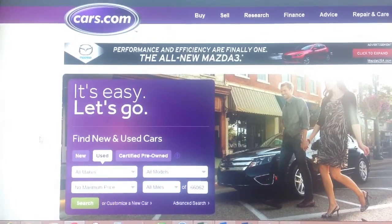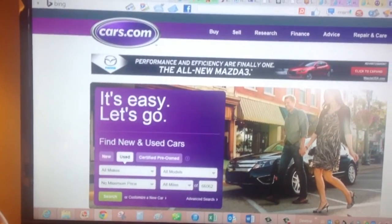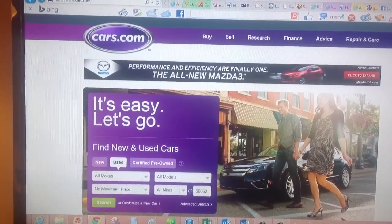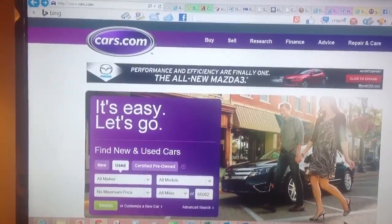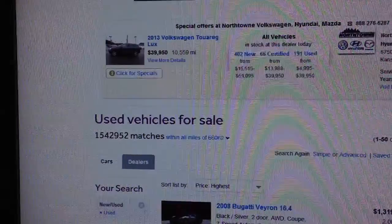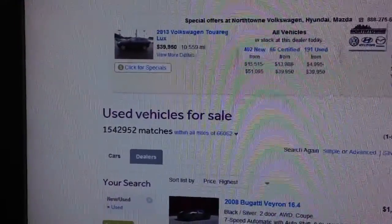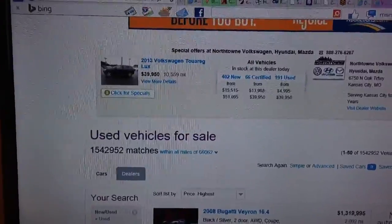Here's a screenshot of Chrome in one monitor, and over here I have Internet Explorer. I'm going to use two different web browsers so cookies aren't being stored to differentiate the numbers that we see here, and I'm doing just a national search for used cars generically. Here are the search results in Chrome. You can see over 1.5 million vehicles found, and over here in Internet Explorer, 1.5 million vehicles found.